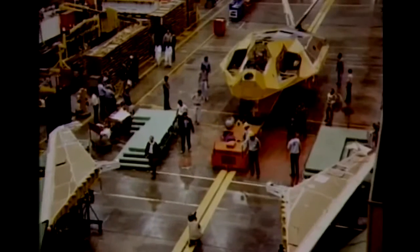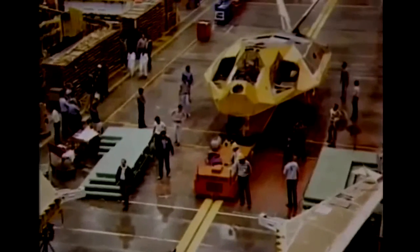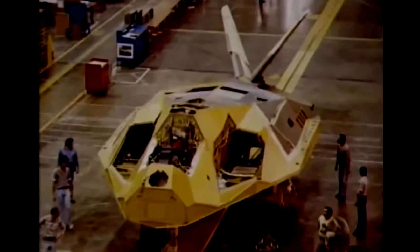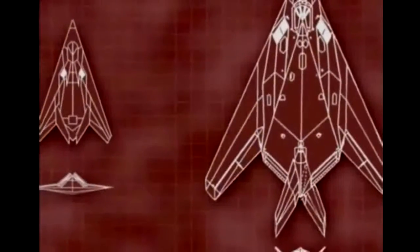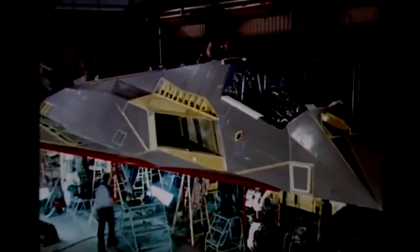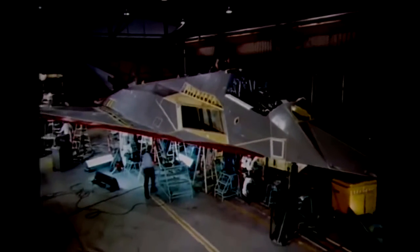The first prototype of the stealth jet, the YF-117A, was completed in the spring of 1981. It weighed 52,000 pounds and was 65 feet long, much larger than Half Blue. The wider shape of the plane met the Air Force's requirement that it carry up to 5,000 pounds of munition. To accommodate the internal bomb bay, the prototype's swept wings were much broader than the original Half Blue.